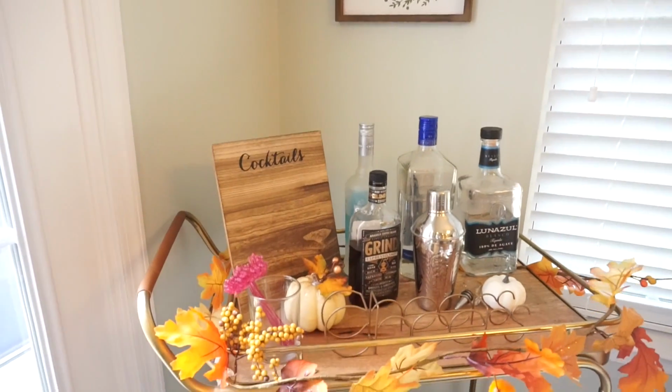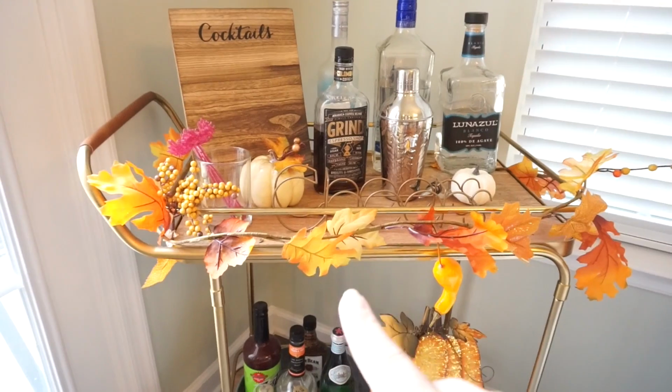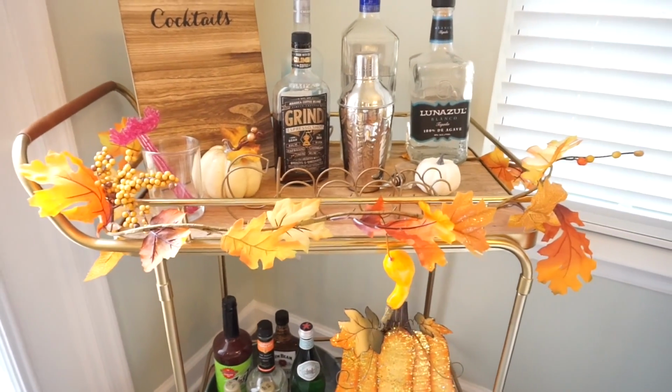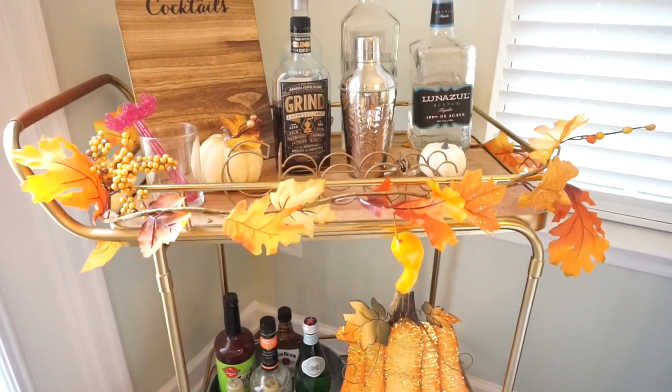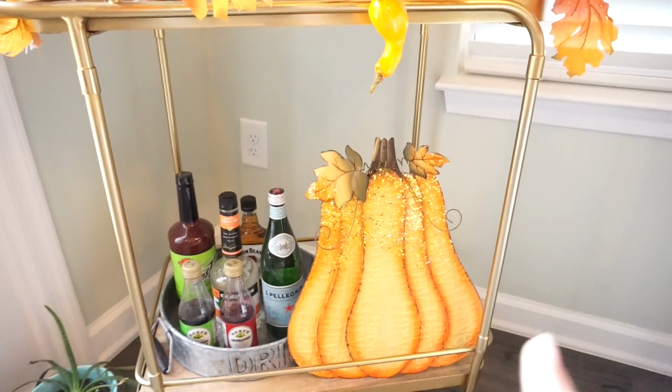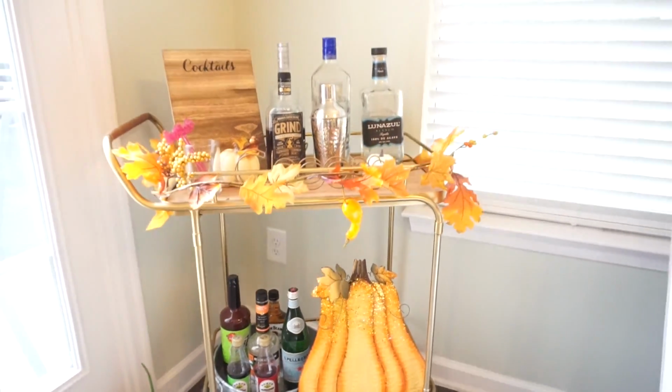But then moving down here to my little bar cart, I just put this cute little vine of fall leaves on there, and then I stuck a couple little pumpkins here and here, and then down here I just put this really pretty big sparkly pumpkin. So that is our little bar cart.